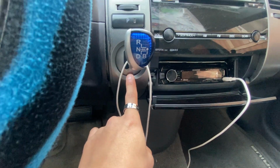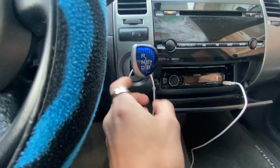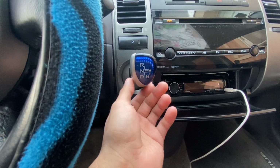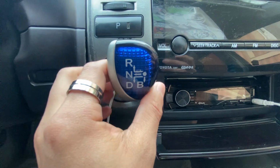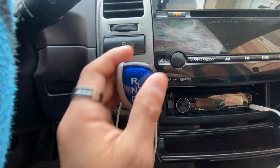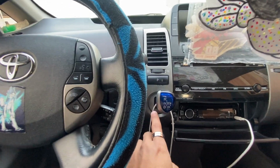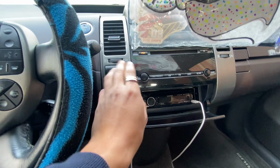So if you're new to the channel, this is out of a 2015 Prius. No, I didn't have to cut any wires. No, I didn't have to switch any shifters or program anything. What I did is I just unscrewed this from the new third generation Prius, screwed it in, and as you guys can see, I can play with it all the time. My boyfriend likes to mess with me a lot with this thing. He's like, ooh, and I'm like, stop it. Stop messing with my shifter.